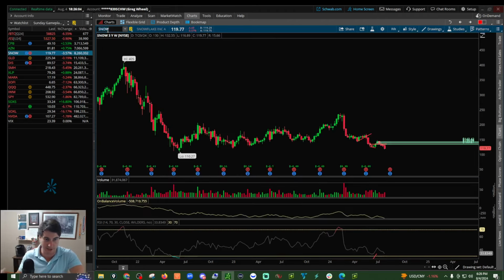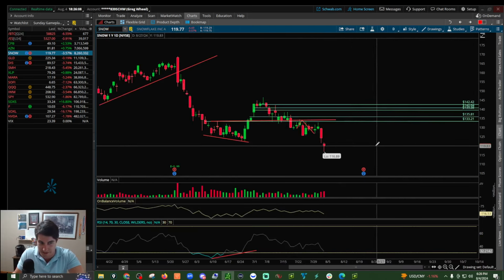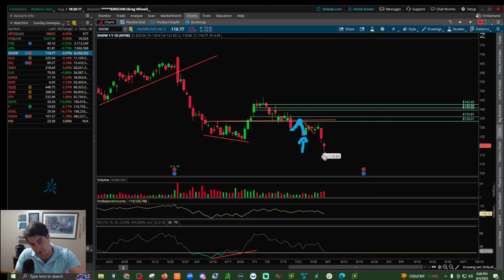A couple of weeks ago, I talked about the SNOW short. This is still in play, but it's a bit extended to the downside. I even drew this last time: just if it bounces up to 133, short it. And I just covered on this down day. Nothing too crazy. I didn't hold for the consolidation and the bigger drop.